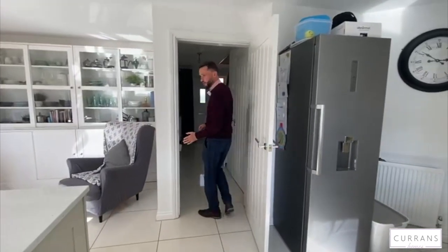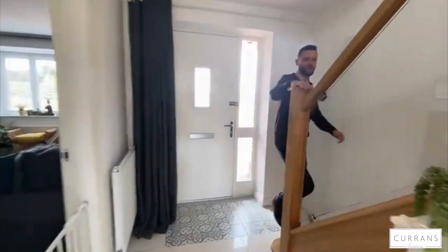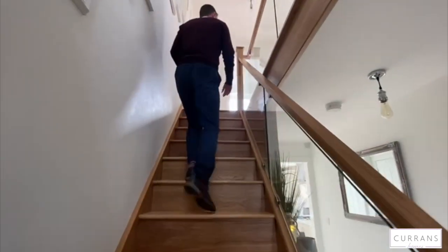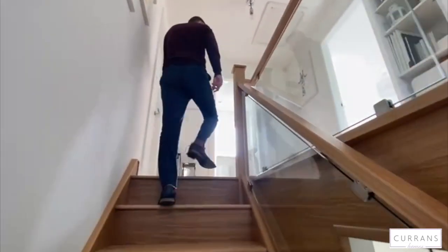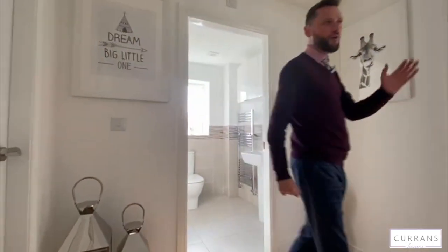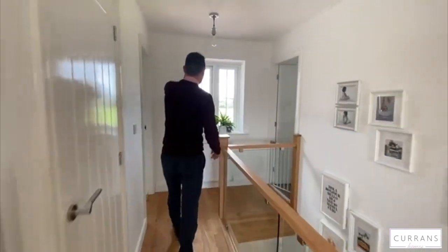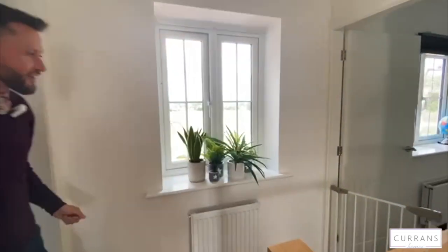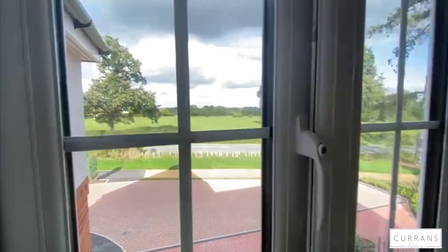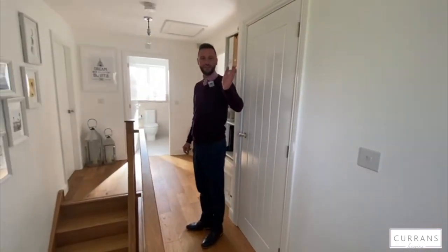Okay, so that's the ground floor. Now I'm going to take you up this wonderful staircase, which just oozes quality, I think, the minute you walk into the property. The staircase takes you up to the landing, and on the landing, again, we've got oak engineered flooring, which continues from the staircase, which works really well. I've got to take you to this window. It is absolutely superb. As soon as you come up the stairs, you're hit by this green view. And I've never seen a landing view like it. I just imagine every morning getting out of bed, turning left and thinking, wow.